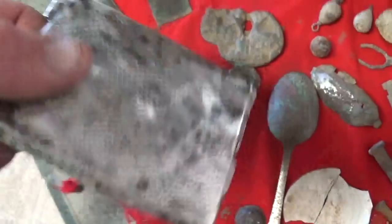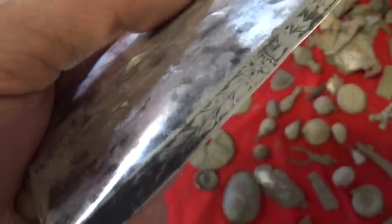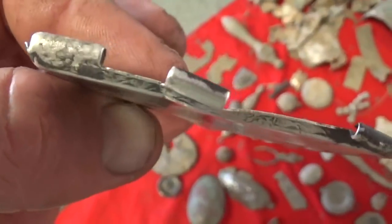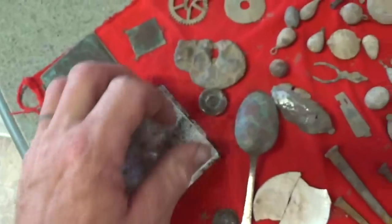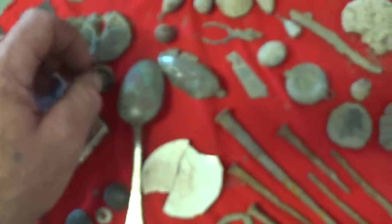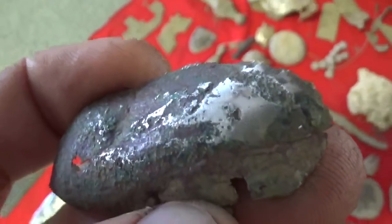This cleaned up insanely, and if you look at the patterns around the edge, and has no markings, but is an obvious silver cigarette case. Half of one. There's the hinges. It's got kind of a weird set to it, one on one side and two on the other. And that's as restored as it will get. This little button, I'm imagining is a pair of overalls or something, and I cleaned it down to where you can see that it was brass or copper, probably copper. This is a spoon that was plated silver. You can see the copper underneath and the silver plate on it.